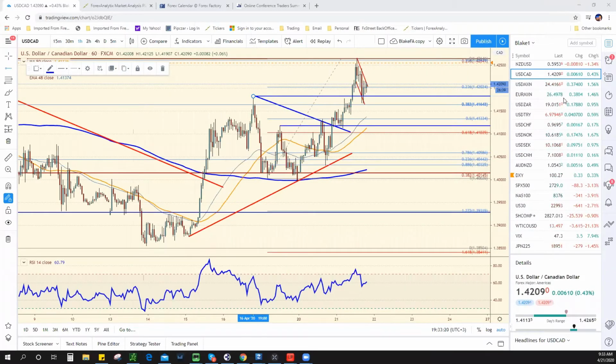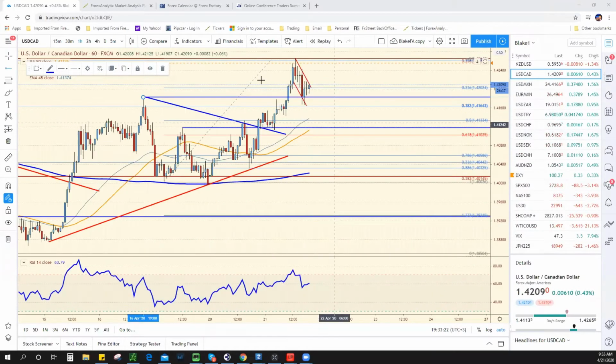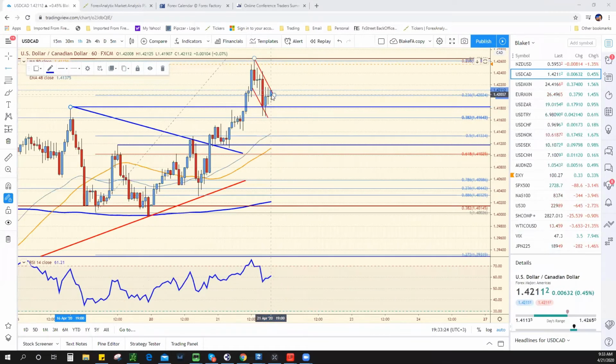I'm just saying that if it does, I think the risk would be then if crude really does start to bounce, you're going to see the dollar Canadian come off, because it's just not acting very well. It's just not acting like it should, with crude as weak as it is. I would have thought already the dollar Canadian would be back up at the highs. And that's not to say that it won't get up there. It's just, I'm surprised that it hasn't done so already.